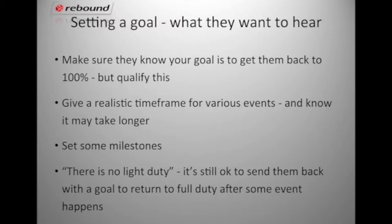Say, I expect that this is going to take 2 weeks. This is going to take 6 weeks. You'll be back doing this and this and this in 3 months or 4 months or whatever you think it may be. And if you're wrong, you're wrong. And they can be mad at you about your timing of things, and you need to have a thick skin. If you don't have a thick skin, you're probably in the wrong line of work. You can be wrong sometimes, and it's okay. But giving them some realistic thing to shoot for, I think, is super important.